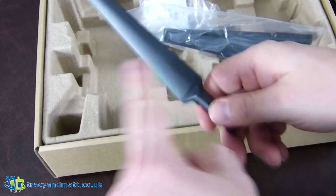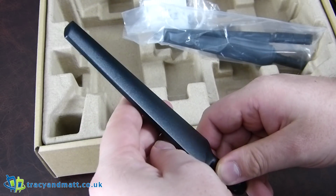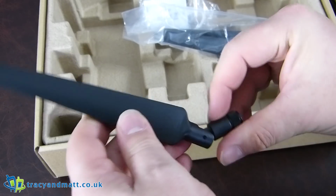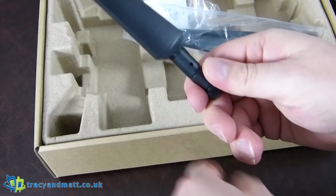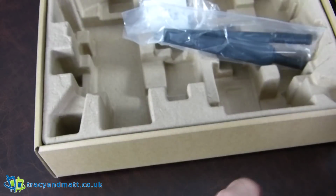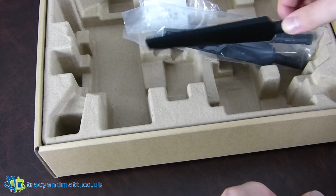Okay, so that must help catch and send wireless waves, possibly, or it's just formed plastic to make it look a little more presentable.